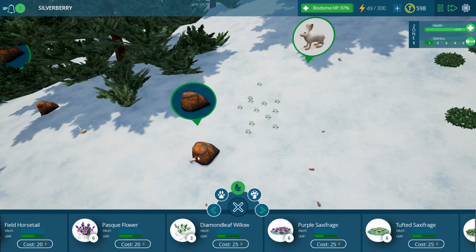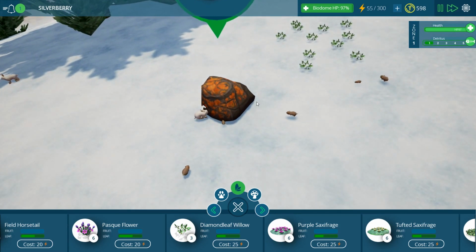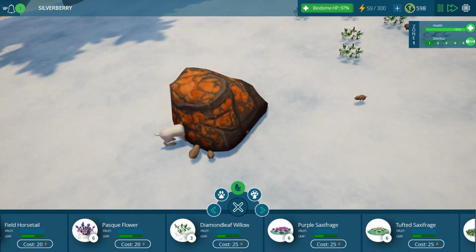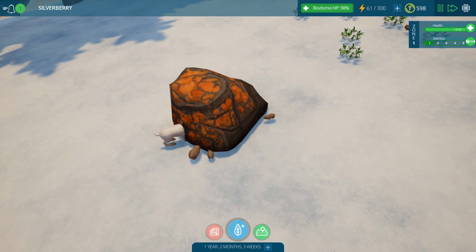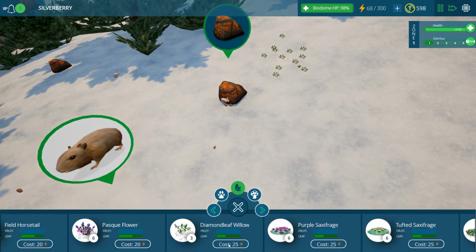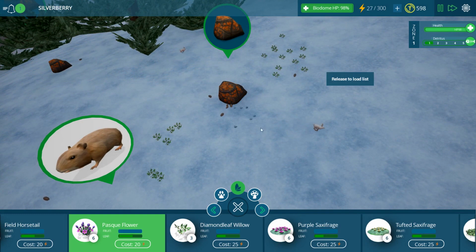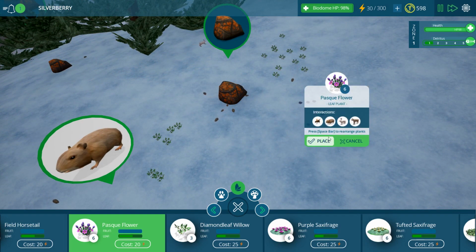Look at everybody. They all love, oh my gosh, they love eating this. Look at the mad rush. What is this? Apparently everyone was just starving for moss. That's amazing. Oh, there's lemmings coming from all over the place. Everyone is like, who cares about the diamond leaf willows and the other flowers? I need to eat the moss. Wow. And they ate the moss.